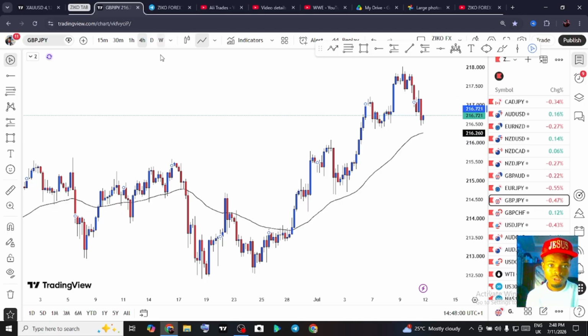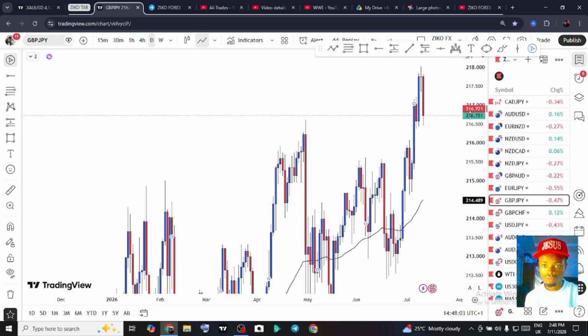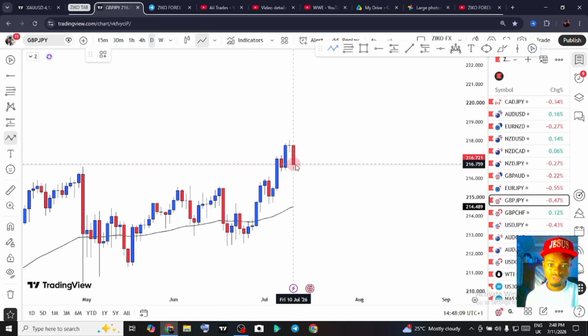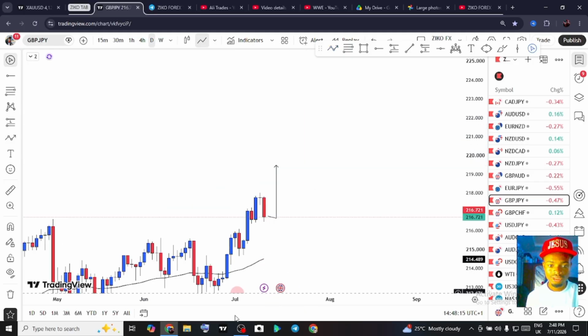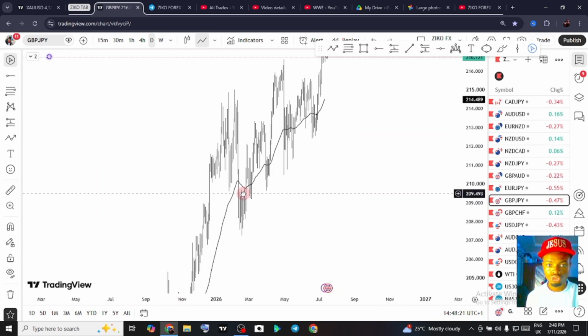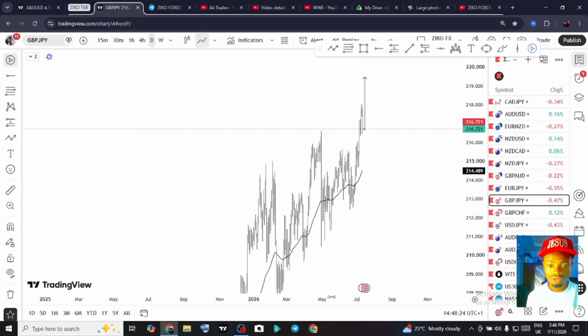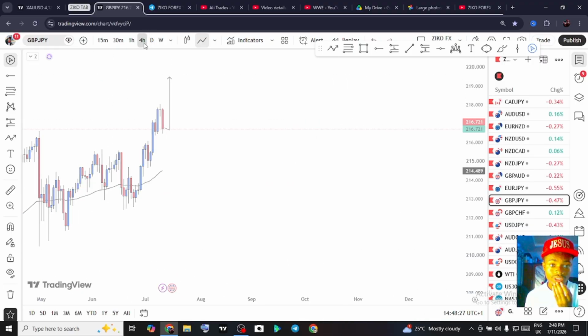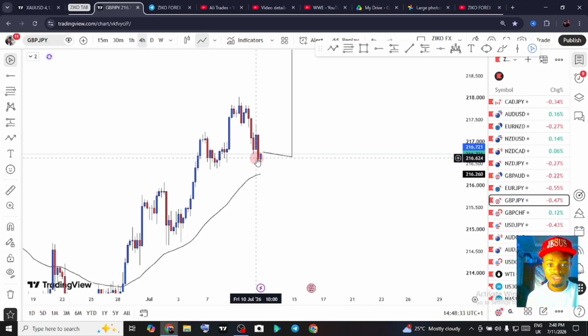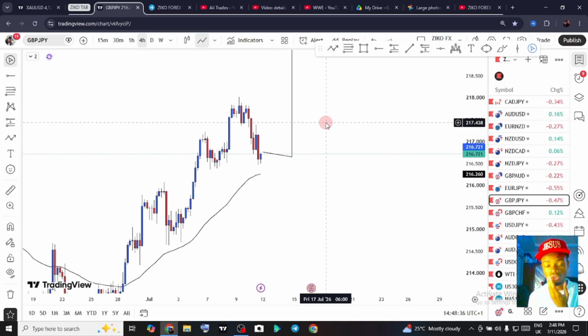GBPCAD. Let's check the daily time frame. As for GBPCAD, I simply believe that this market will continue bullish, right? If you can have rejection from this level, it will continue bullish because that's pretty much been bullish. If you look at this market structure, you can see that it has pretty much been bullish. So I just simply expect it to continue bullish. Let's see what the 4 hour is saying. Again, if you can get that rejection from around this level, I believe that if you have a clean break and it is above here, you should continue buying. But I don't have any solid area of interest to enter from. So that is the only reason I'm not adding this pair for this week.